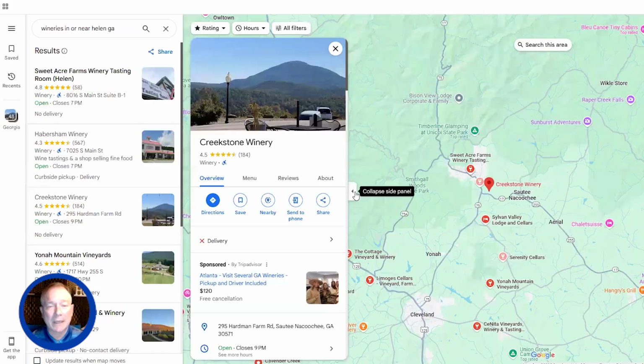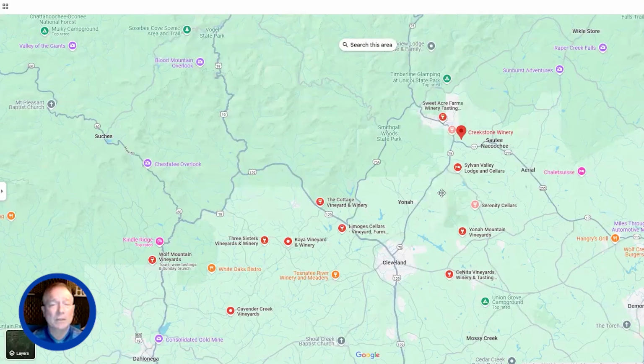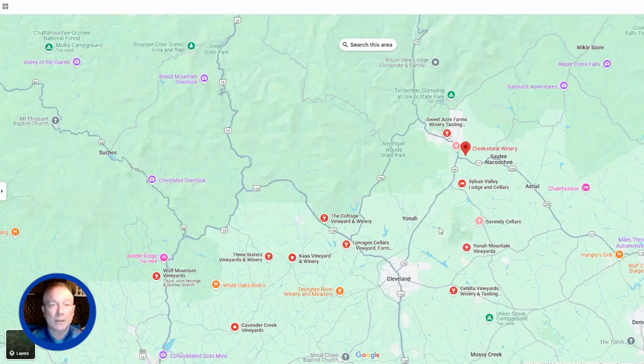So there are a lot of different options in regards to wineries. Also, if you do head south, as you can see here, all these different red spots here on the map are different wineries and vineyards, but also down in Cleveland, there are some really good wineries and vineyards there. So if you do enjoy wine, you're really going to be impressed with all the different wineries here in the Helen area and also around Helen.